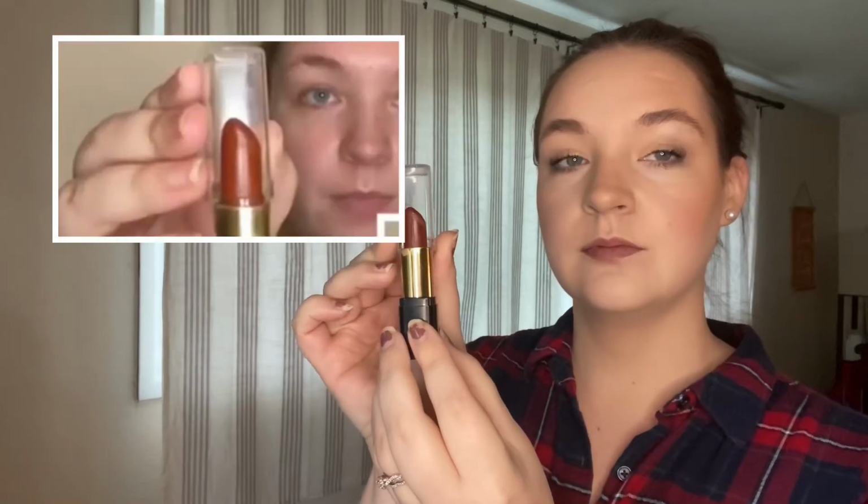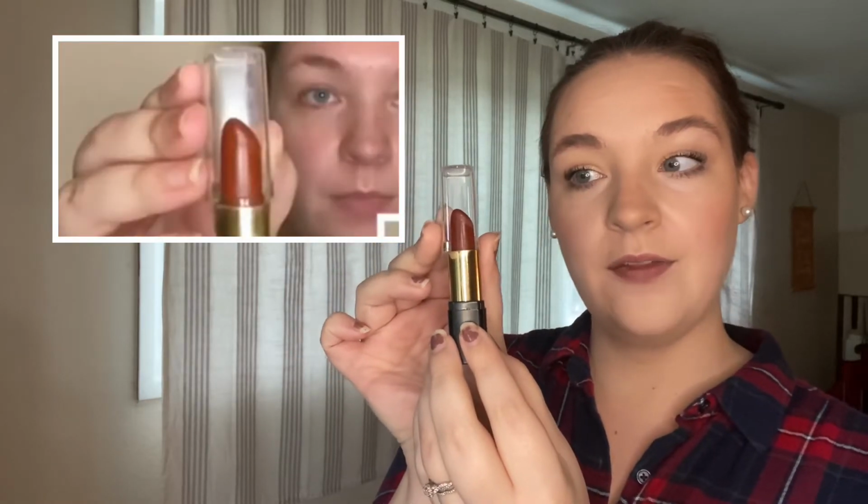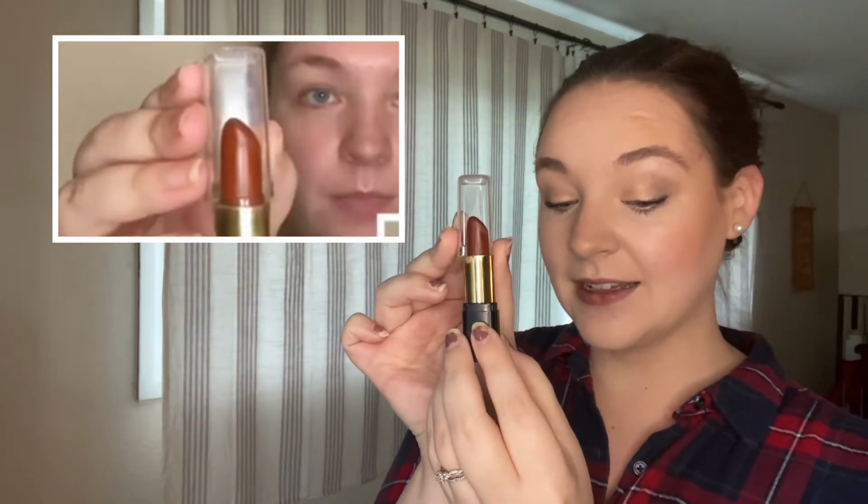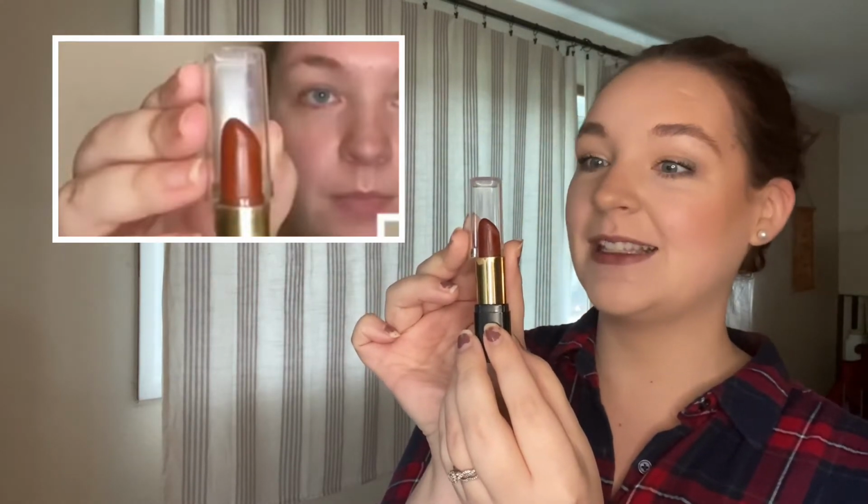So let's talk about my mystery lipstick. I have made a little progress on this, I think. I've used this 13 times this month. I have a total of 49 uses on this lipstick and I don't think I'll finish it this year. I'm gonna get as much use out of it as I can.